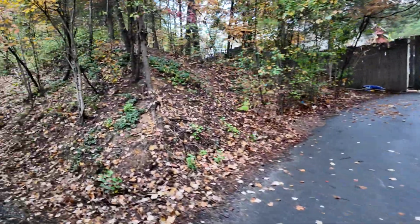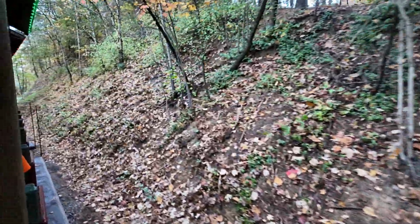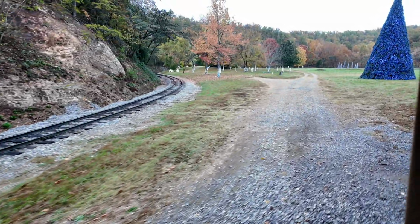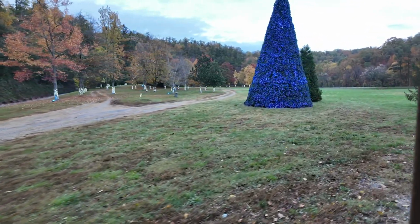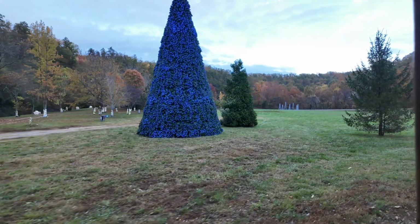Well, folks, it is the opening of Smoky Mountain Christmas here at Dollywood. Walking the boat from Dennis to Dennis. And Mom and Dad can hardly wait for it to start again.